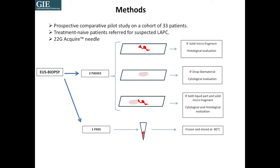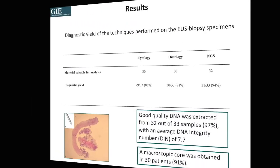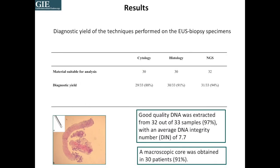This was a prospective comparative pilot study on a cohort of 33 treatment-naive patients with locally advanced pancreatic cancer. A 22-gauge Franseen needle was used to obtain material from the pancreatic masses. Three passes were performed in every mass. Two were dedicated to pathological examination, and one was immediately frozen and stored at -80 degrees for genetic analysis with NGS by using a panel of 161 cancer-associated genes.